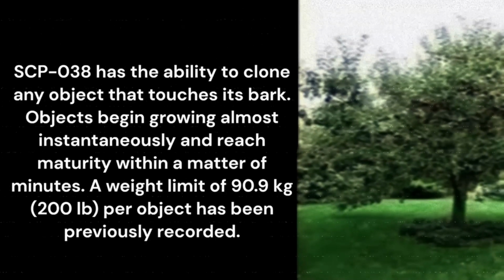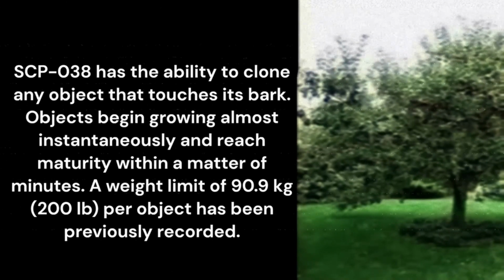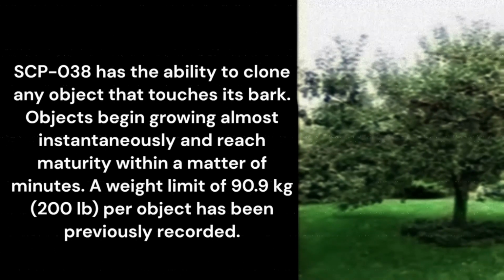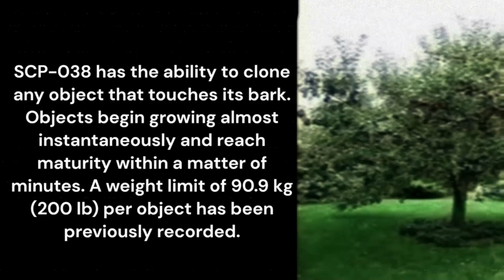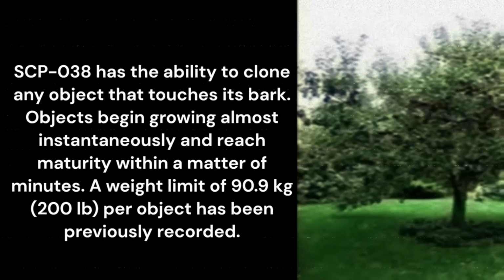SCP-038 has the ability to clone any object that touches its bark. Objects begin growing almost instantaneously and reach maturity within a matter of minutes. A weight limit of 90.9 kg per object has been previously recorded.